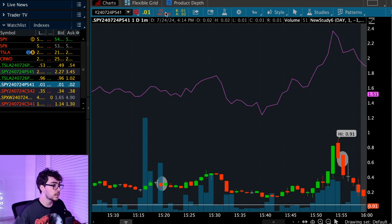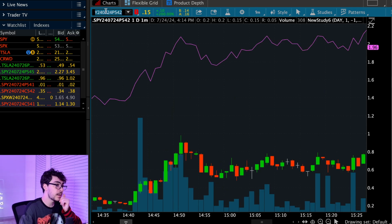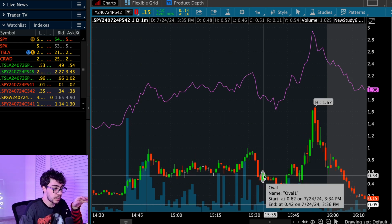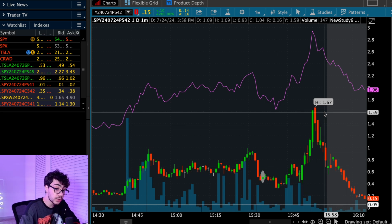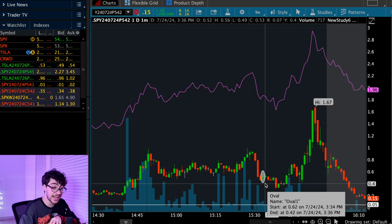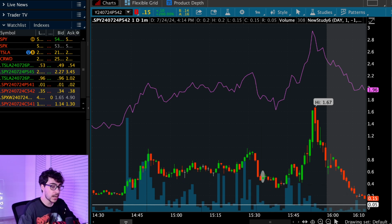This is the SPY, I've got to go to 542. Give me one second here. That's 541, with so many trades today. In terms of this one, the 542 puts, I ended up getting in right here. They ended up going to 167 cents a contract. We're getting in on these contracts towards the exact lows during the power hour trading session. That was the second trade you could have had on the day.